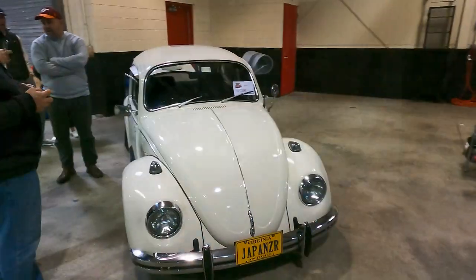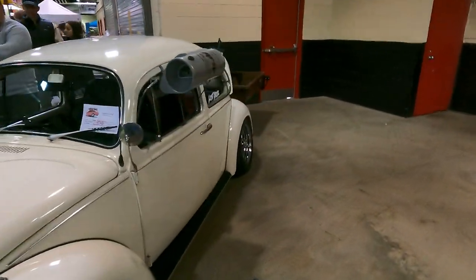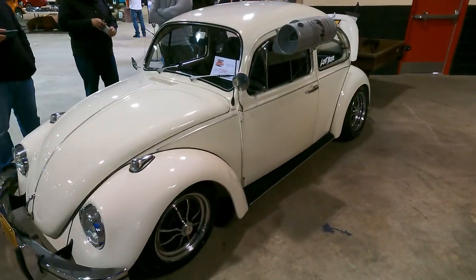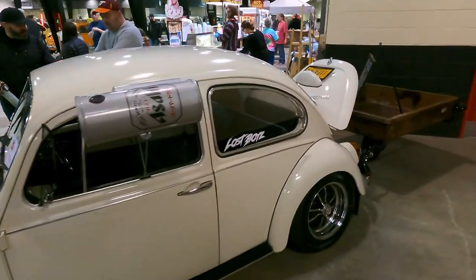So check out this car. This is a Japanese market Beetle. So it's a right, or excuse, yeah, it's a right-hand drive. So right now he's talking about the challenge of driving it with the blinker stalks and everything on the wrong sides.